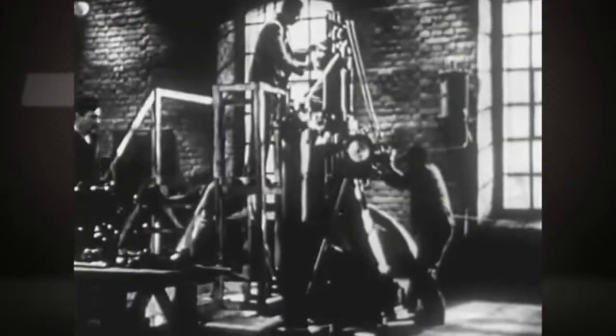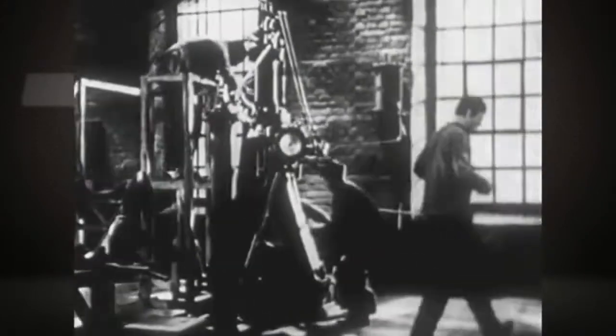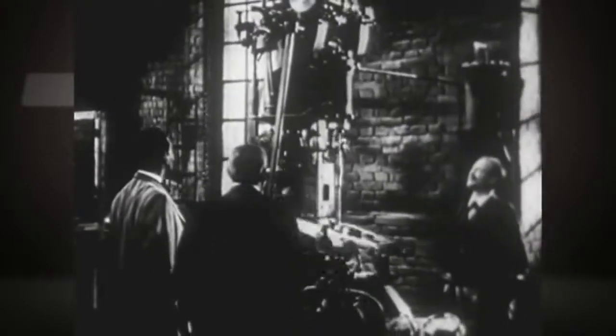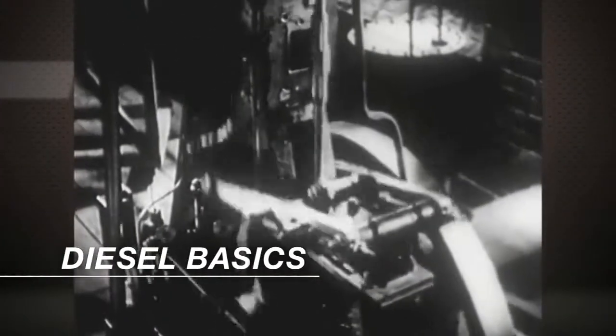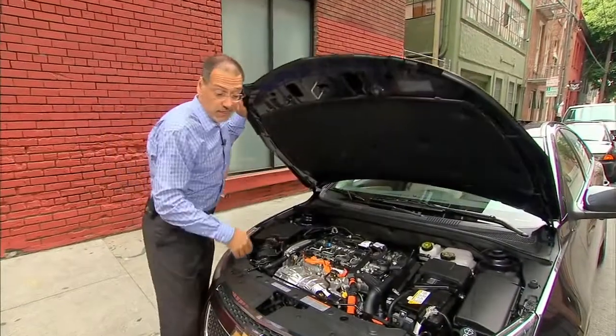The first experimental engine was built at Augsburg in Germany during 1893. Most people were convinced that no machine would work at the high pressures which Diesel insisted were necessary. Now let's start our little journey into diesel learning.